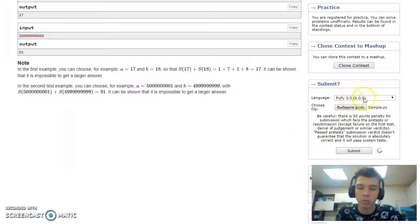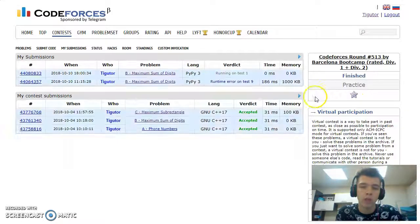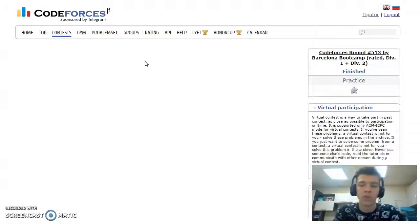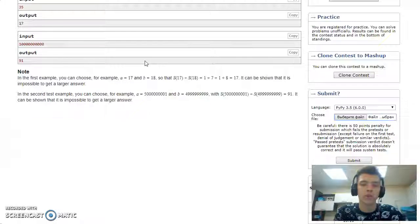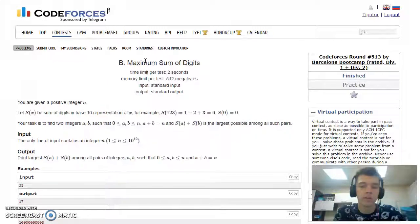Yes, you can choose your compiler, for instance PyPy 3.5, and this is our attempt. Running, accepted. Yes, our program is accepted. Congratulations. So, this is a short introduction to the competitive programming website called CODEFORCES, and to solving tasks using Python.